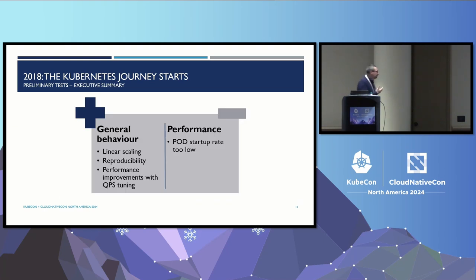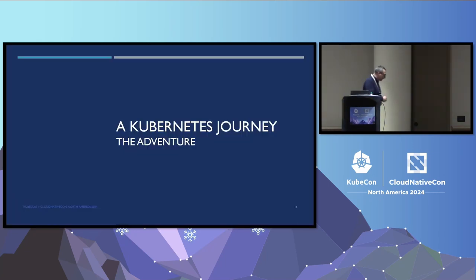So what could we say about that? What was the executive summary of this very preliminary test? Generally, the system was behaving in a good way. Linear scaling, all the results could be reproduced pretty easily. And there was a nice performance improvement increasing the QPS with this tuning. At the same time, the pod startup rate was still a little bit too low. But anyway, results were reassuring, and we were confident that we could use Kubernetes in our system.